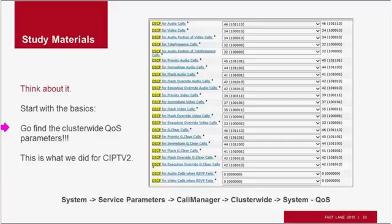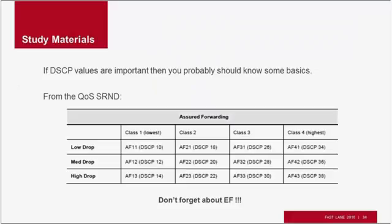We started with the basics. We went to cluster-wide QoS parameters, and we just had a look at what's configured here, the DSCP values for audio, for video, for telepresence, to be sure we understood the actual values for calls that are being made. If DSCP values are important, you should know some basics.